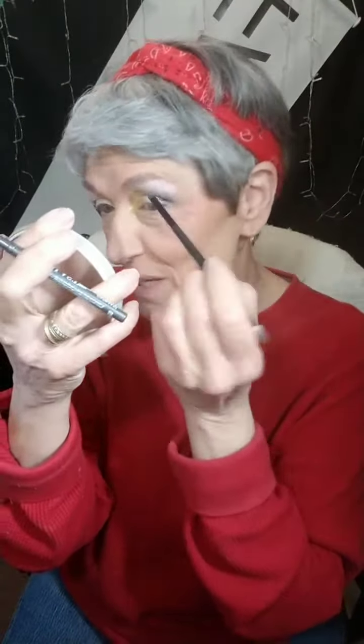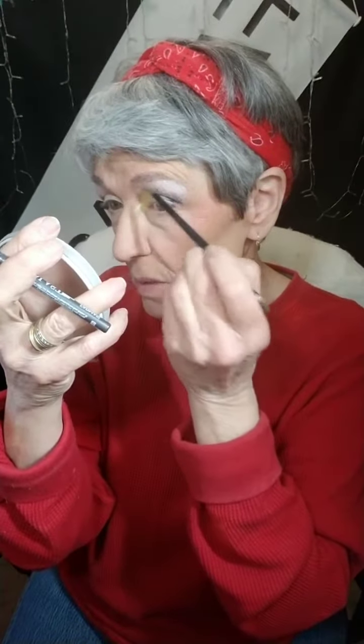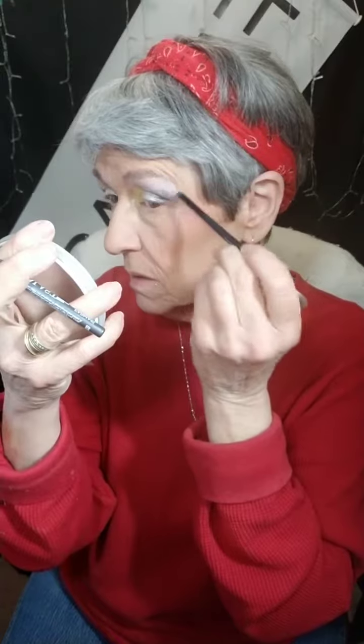Remember I told you I had a little smudger? My dog's gonna tear the door up. I hear him scratching out there. Yeah, we may have to go to the vet.